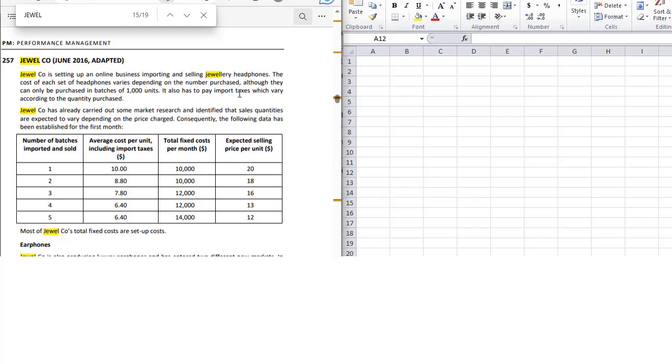It also has to pay import tax, which varies according to the quantity purchased. Jewelco already carried out some market research and identified that sales quantities are expected to vary depending on the price charged. Consequently, the following data has been established for the first month. Most of Jewelco's total fixed costs are setup costs.